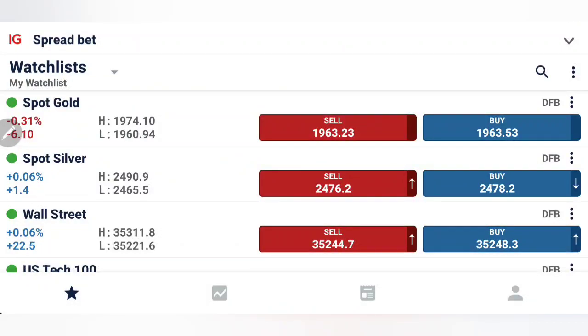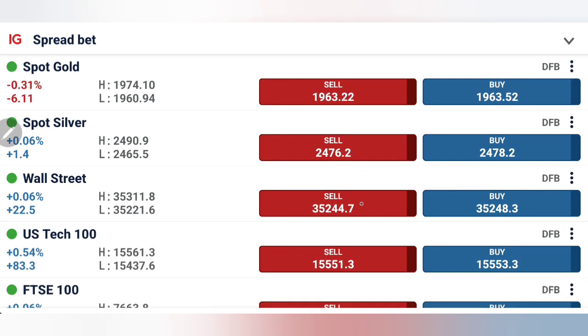Gold and silver, as expected, and as we discussed in the Asia session, that below 1965 it may try to attempt and achieve 1960, the next support level. It has gone to 61 and is now trading in a very modest range. At the same time, silver also failed to break below 2460 levels. It has gone close to 2465 and has bounced back since then.